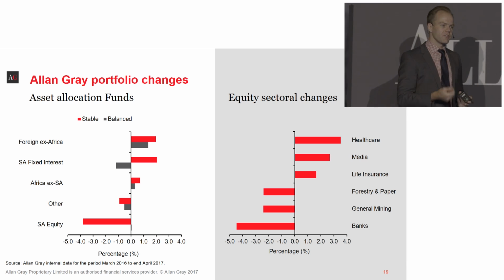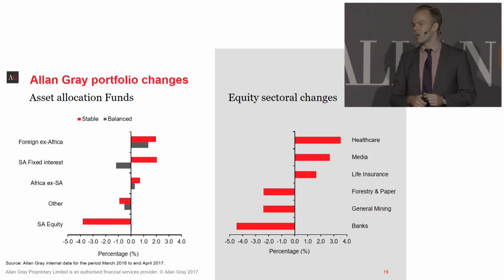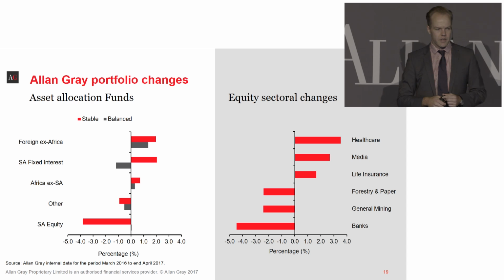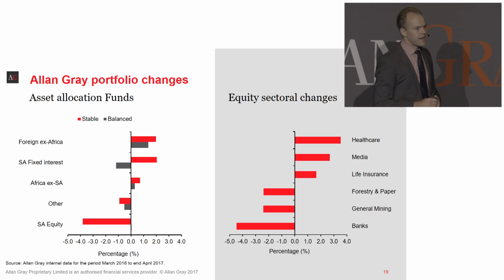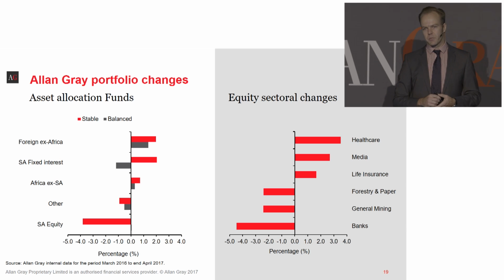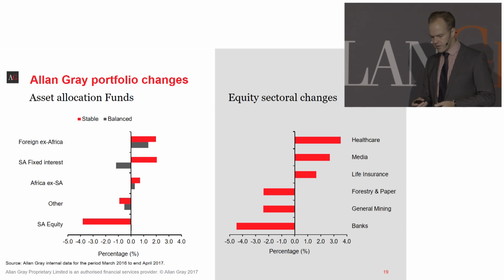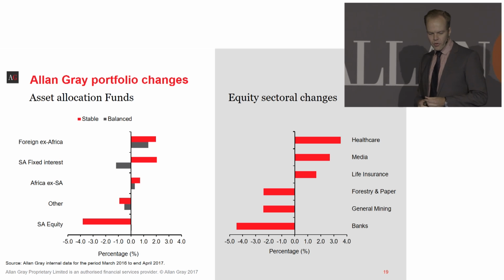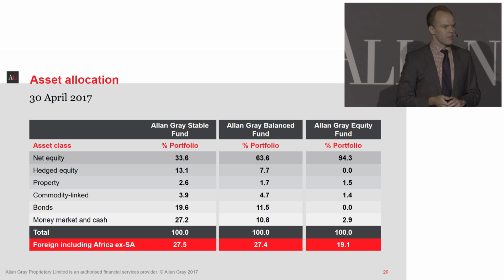So the prospects of the banks have not changed dramatically, but the share prices are a lot higher than what they were a year ago. So we've reduced our exposure there. And then in the general mining sector, we've also reduced our exposure as the commodity prices have improved over the past 18 months. So if we then put this together, this is the asset allocation at the end of April.